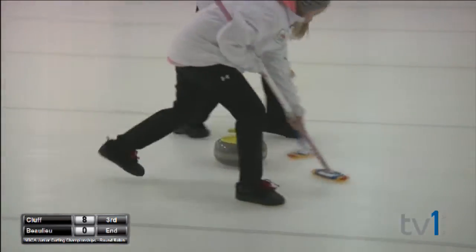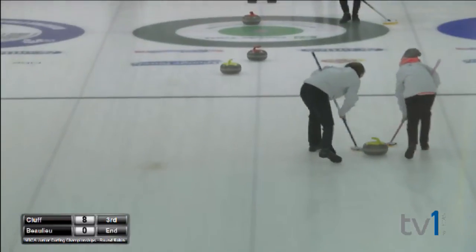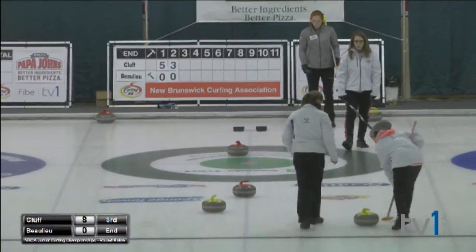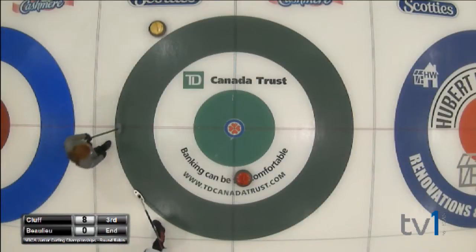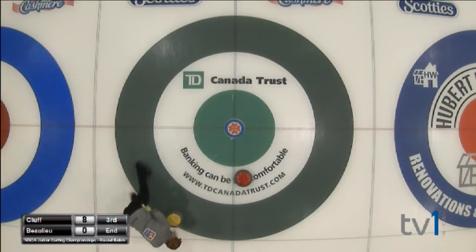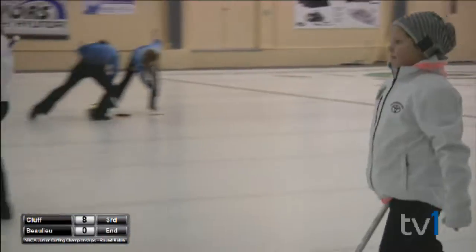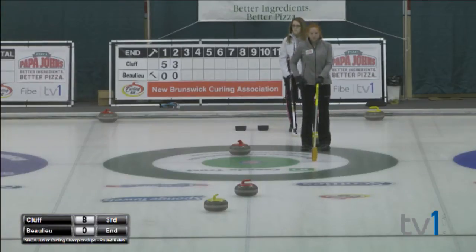Now this rock looks like it's just a bit wide of the target for Team Beaulieu, but the weight looks good. The sweepers are working on it, and that'll go into the house. Now, will it stop? That's the only question. And that'll go to the edge of the 12 foot, and it stops there. Yeah, so it's a biter. It's a counter, or it could be a counter. I guess we'll have to see how the end plays out.